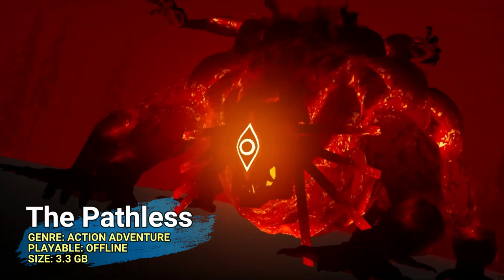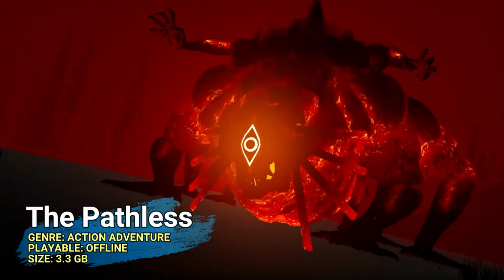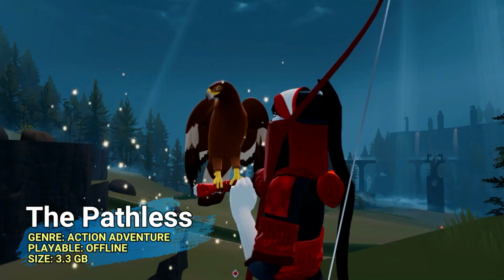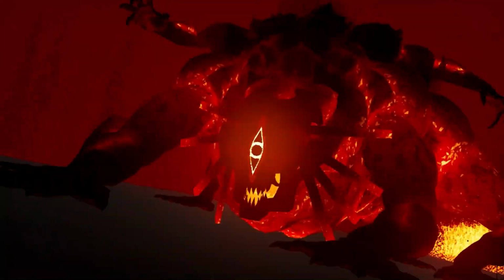The Pathless is coming from the same developers of the famous game Abzu. I've heard people regard this game as a mix of Shadow of the Colossus, since there's just so many boss fights, Sonic, and also The Journey. See, Pathless is actually set in an open world. It's not a free game, it will take you down about $10.